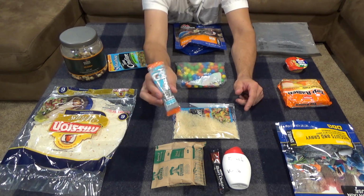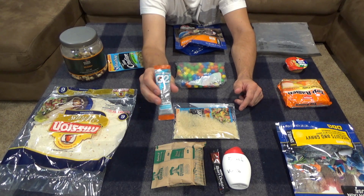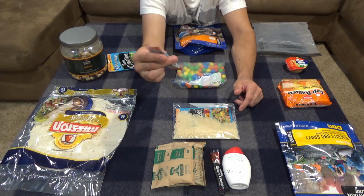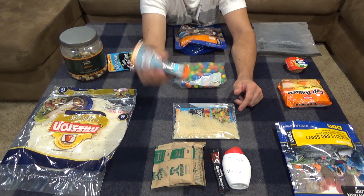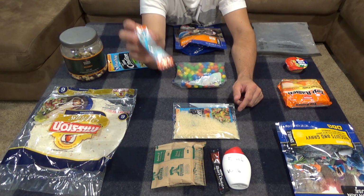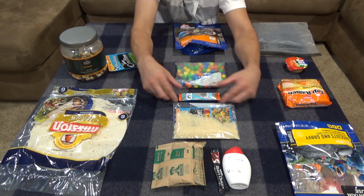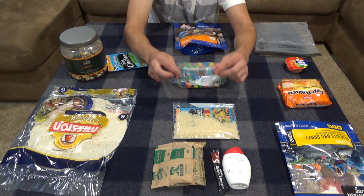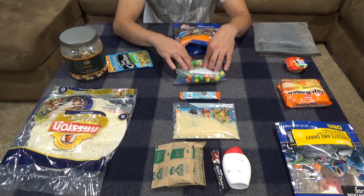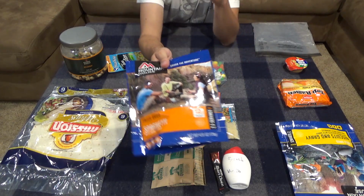I'll also, during lunch, have an electrolyte replacement. What I really like is this Gatorade G2. It's called Glacier Freeze. It's low calorie, but sometimes you just need something other than water to give you a pick-me-up whenever you're on those really high elevation hills that just seem to go on and on forever. And this works out really good. Again, I'll just continue to snack on my peanut M&Ms.